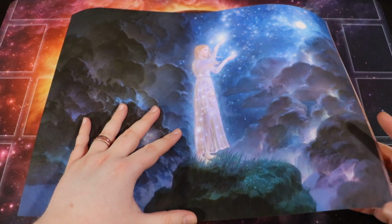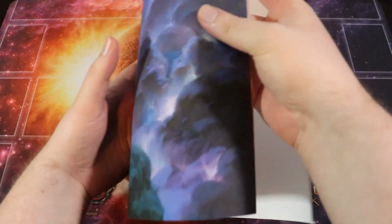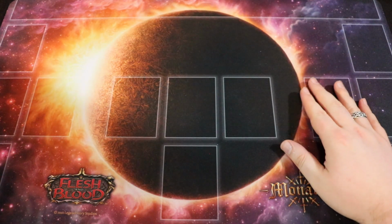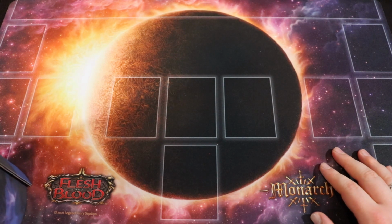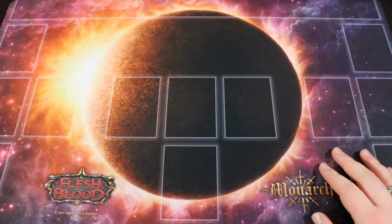And I know Daria recently shared her image of Eclipse on ArtStation, and if she offers it as a print, then I will be snatching that up as well.